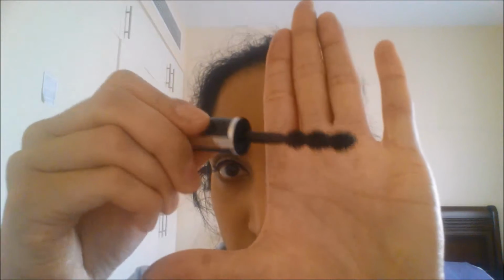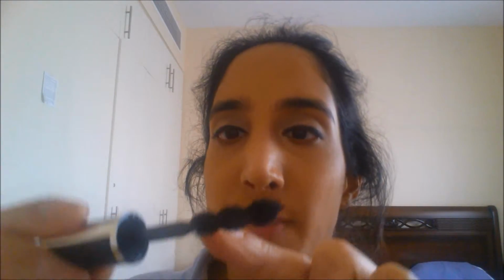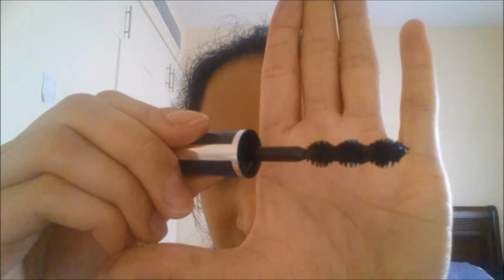Oh, I was not expecting that. That's what the brush looks like. So that's really interesting. I don't know how I feel about it, but we'll see. It seems like it's quite bendy, because can you see? It's quite narrow near this little part. So we'll see how it goes. So I'm just going to apply.